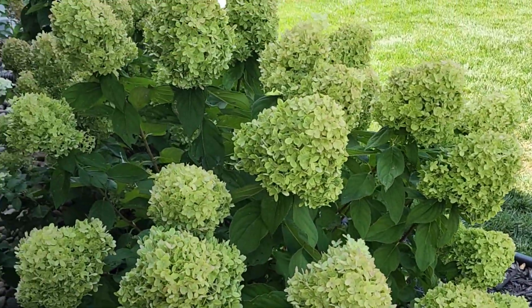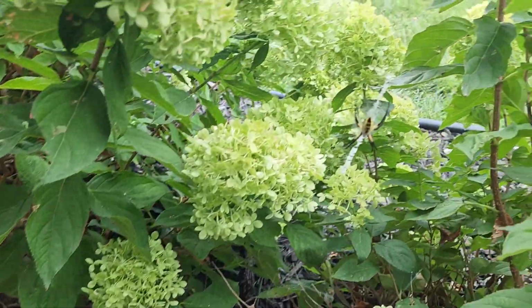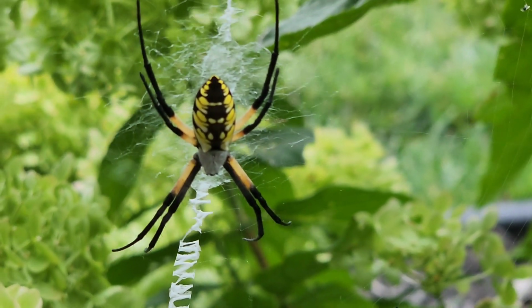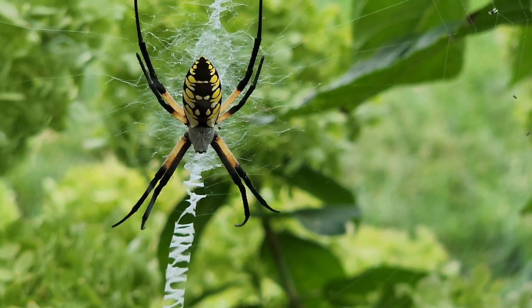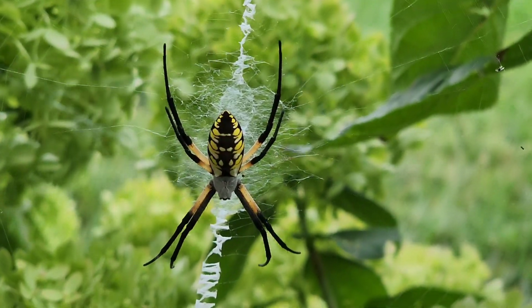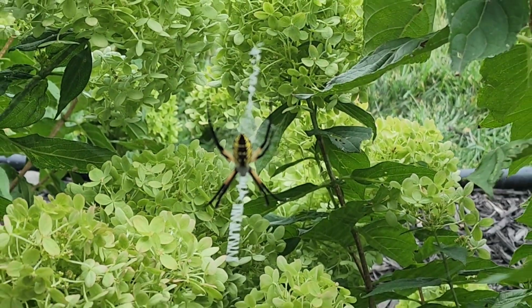And this is the back of the Limelight hedge. And then there was a huge spider. I'm not a big fan of spiders, but if they're in the garden, I leave them alone. And this thing, I have no clue what it is, but it's huge. I don't mess with it. It's been here for about a week, and I don't mess with it. And it stays there. It doesn't mess with me. It doesn't try to crawl off of its web. No clue what it is, but if it's going to eat the mosquitoes, I'm for it.